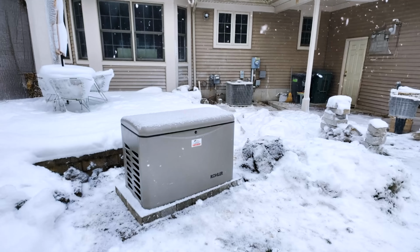Just more technical, a little bit more that needs to be done by the electrician to install that transfer switch, to get that low voltage, Cat 6 cable over to the generator. That's probably a little too technical, but Kohler units are worth the effort. I promise you that.